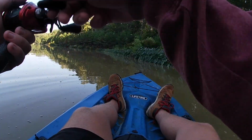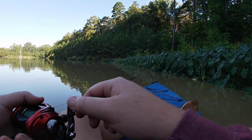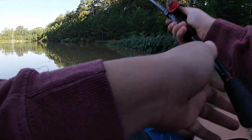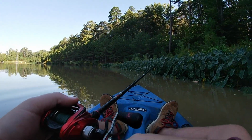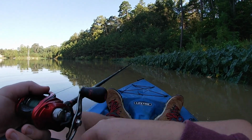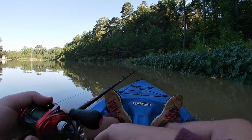Whoop. Oh no. I think 100% the next setup I need in my life is gonna be a crankbait setup. I don't throw crankbaits enough, but they are just incredible lures. I don't know why fish hit them so much. They just love biting a crankbait.